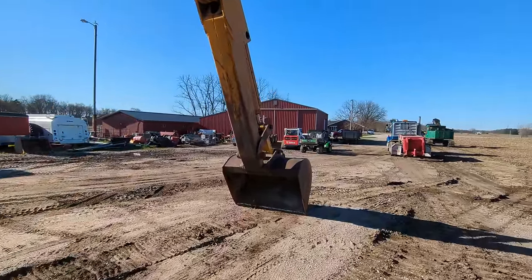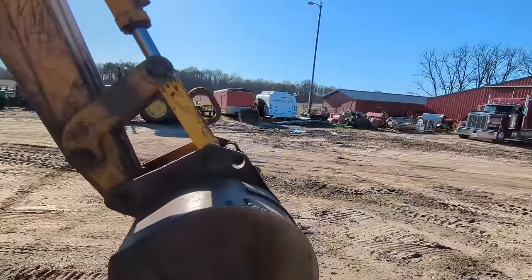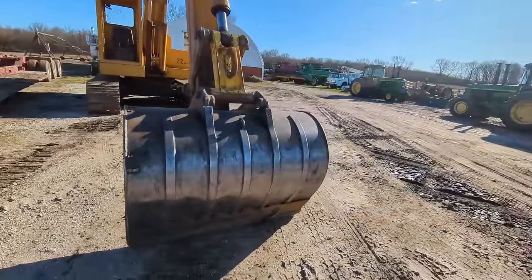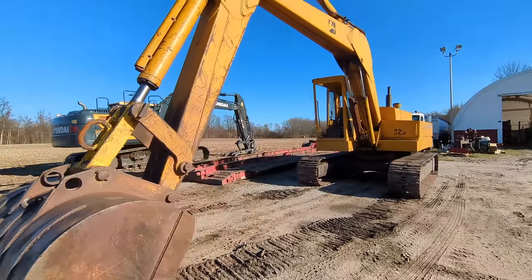But here it is. Do a quick walk around of it. I do have a tooth bucket for it. Actually, Mort sent that home with me quite a while ago. So it is sitting over there. It's just a 36-inch tooth bucket. It is an original John Deere bucket.